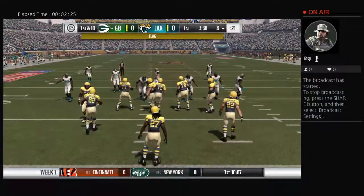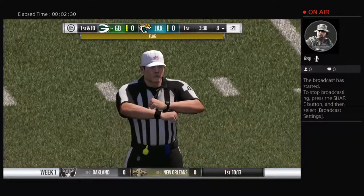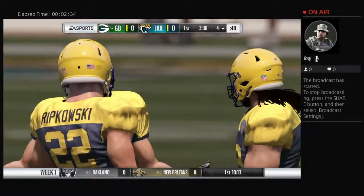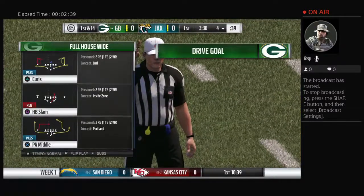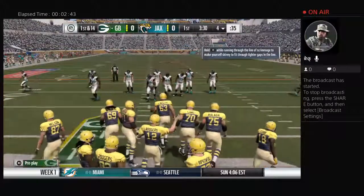Now some movement before the snap. And we'll hear from our referee for the first time this afternoon. Offense. Still first down. 3 and a half to go, first quarter.